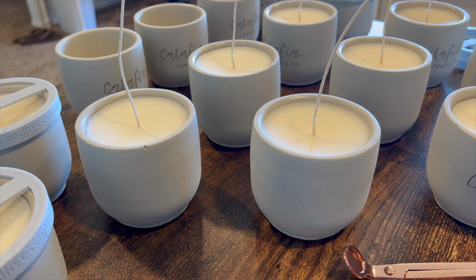And today I actually have an exciting package coming. I have some more molds coming from Canadian Silicone Molds. So a couple more of these logo ones for the 3-inch tulip. And then I have their oval one coming. I got one custom logo jar of that. So I'm super excited to open that up and see what it looks like when it gets here.